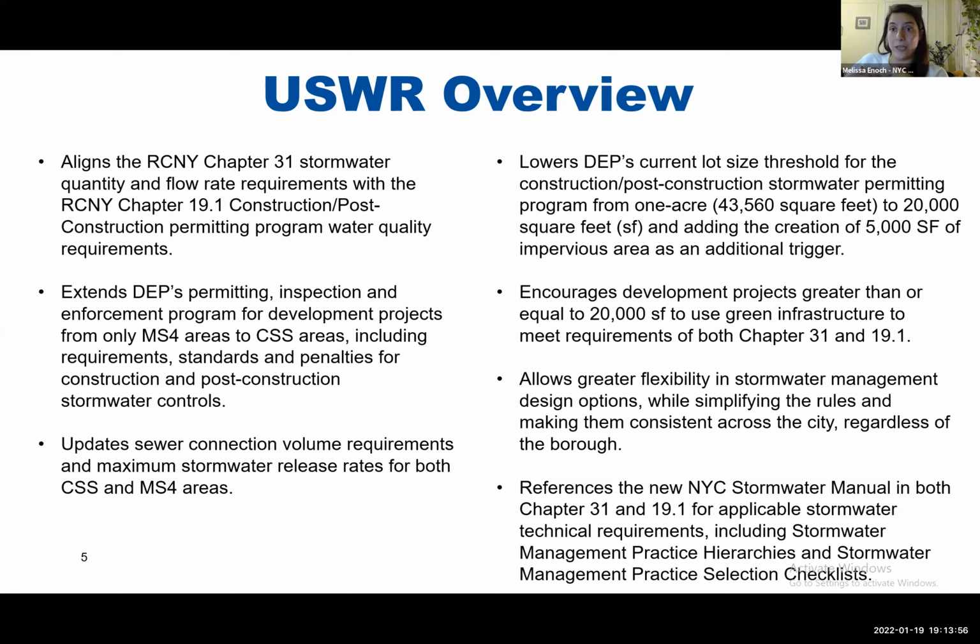So now we actually have badges, an enforcement team. We have the authority to regulate stormwater, not just in the MS4 area, but also in the combined sewer area. So that was a really important piece of enabling legislation. We also have updated sewer connection requirements for both combined sewer and MS4 areas. So that's not something that existed before the Unified Stormwater Rule.